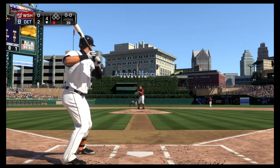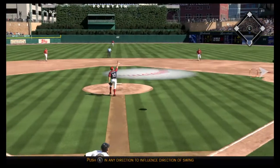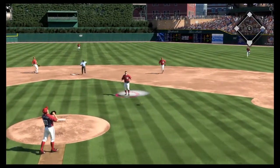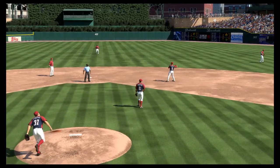Here's the first pitch to him. First pitch here is popped a mile high into the air. This is, yeah, miss it. Oh, shit, I thought you were about to miss it. This way for the second out.